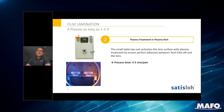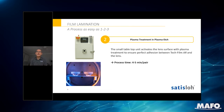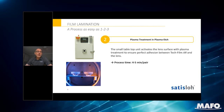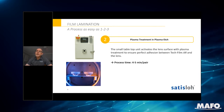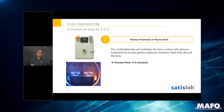From there, the lenses go into a small plasma oven, which is also a tabletop device. The process there takes 4 to 5 minutes, and what's happening in the plasma oven is that the surface of the lens is being treated so that later the TechFilm AR adheres perfectly to the lens.